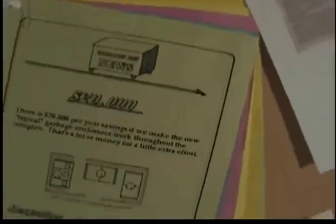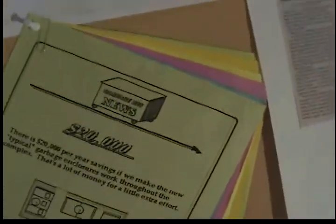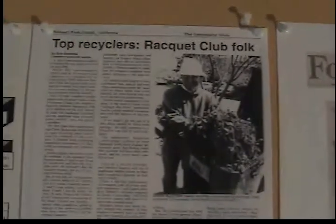And what I did, though, to keep Garbage Bin News fun: different colors, different messages, humorous. Every 6 weeks on the garbage enclosures, something new, something different, so people would just keep it in front of their mind all the time. And there I am. It took so much passion, please understand.